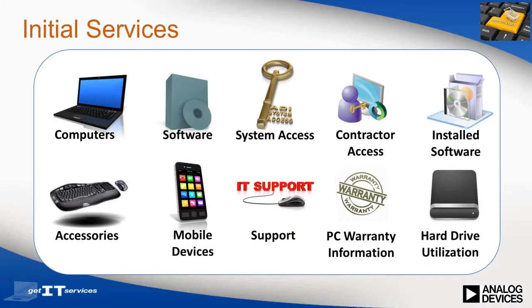Here I have a list of the initial services that we deployed. This initial deployment was approximately 1 year ago. It was important to us that we deployed a solution with meat to it, and not just trickle out services. At the same time, we wanted to ensure that we could offer many of these services on a worldwide basis.